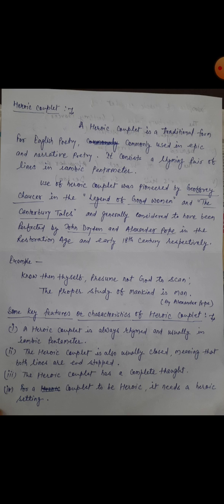In this couplet, this is a heroic couplet, and there are two lines. As we all know, a couplet has two rhyming lines. How do they rhyme with each other? We can clearly see that in the first line there is a word at the end, scan, and the word man is at the end of the second line, and both are rhyming together. Thus we can say that this is a rhyming couplet.